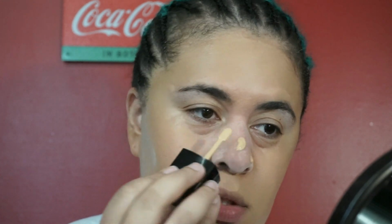So that's why I'm going to apply it with the sponge. So I just literally put 1, 2, 3. That's all I do. And this Wet n Wild foundation is medium to full coverage. And then I just apply it with my damp beauty blender. Of course, any sponge will work. I just have a beauty blender on hand.